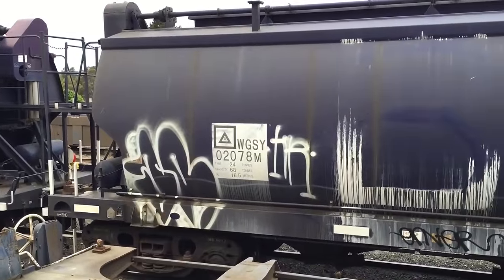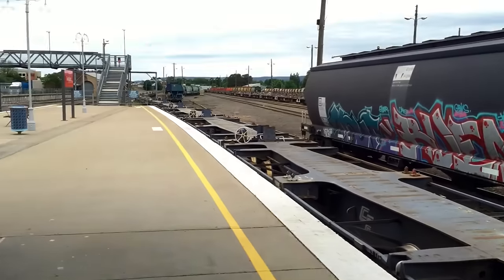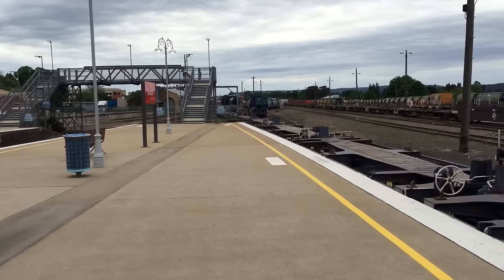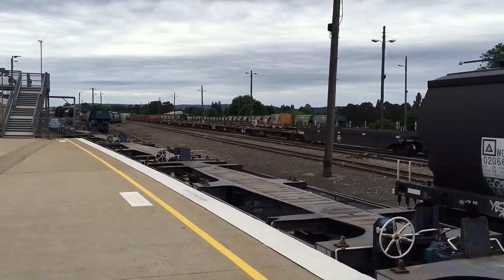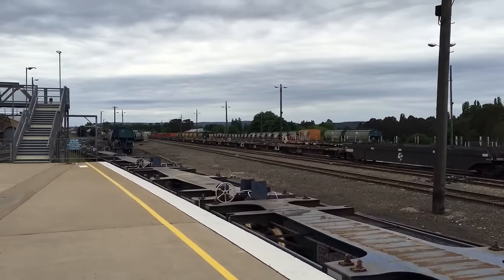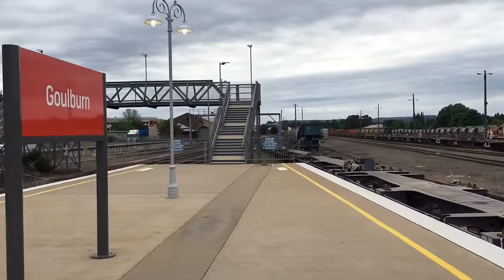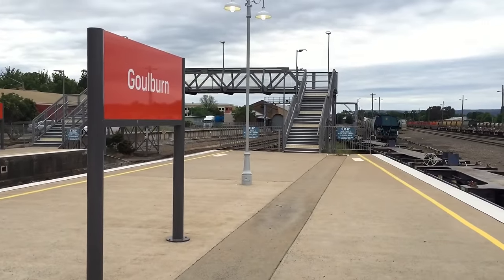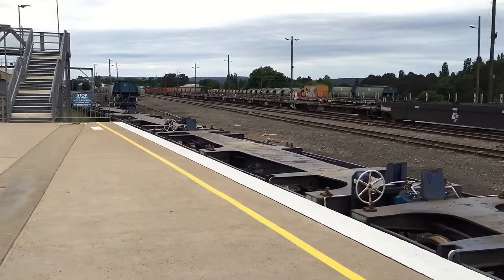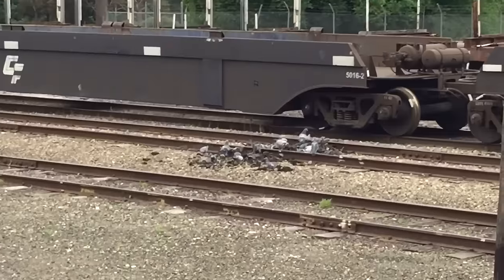I'm guessing this is like a fleet number, 02078M. And there's just a whole lot of them out there. And no locos to go with them. Yet. And there's another one of the new Goulburn station signs. Some kind of animal there that all the birds are eating.